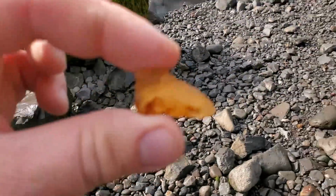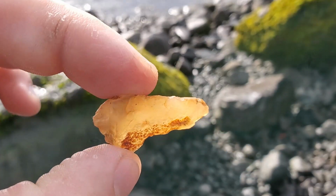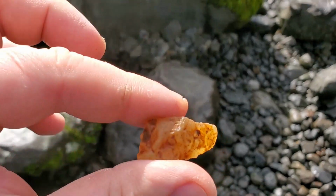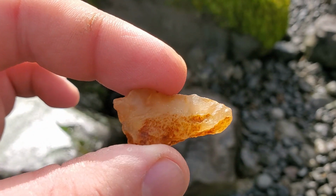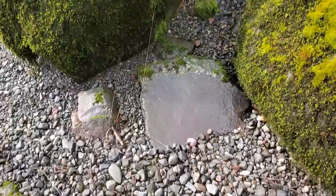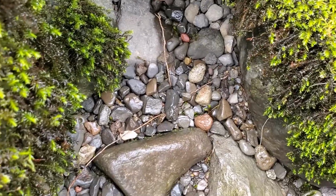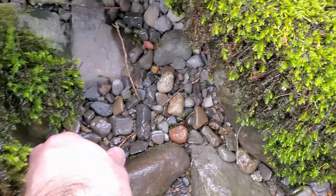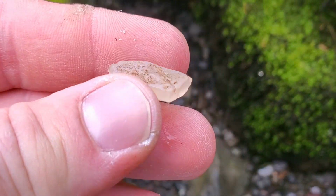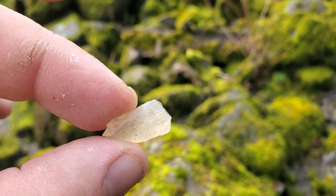Yeah. I like it. Good stuff. All right, off to the next one. Where is it? Where's my precious? Oh, my precious. Some said it was required. Like, I did find this piece of chalcedony first. It's a nice one though. Coolio.